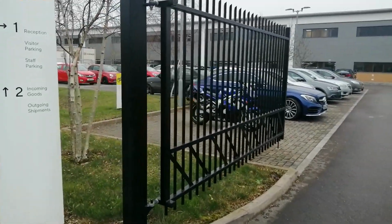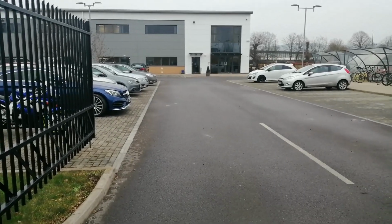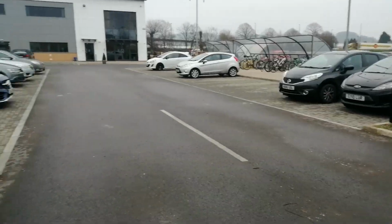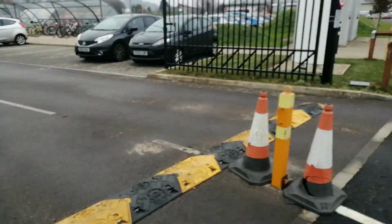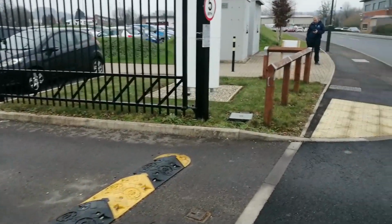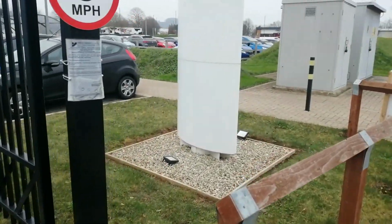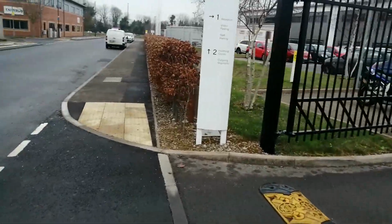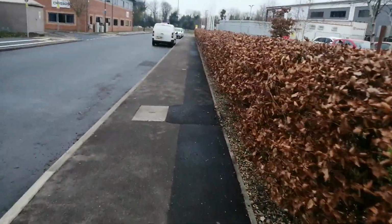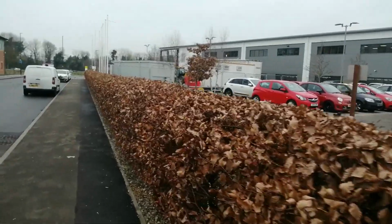So, reception, visitor parking, staff parking, incoming goods, outgoing goods. Clean and tidy. It's another one of those very strange situations where they've got good gates, but if you wanted to walk in, you could anyway. So it's a bit strange. So have a little bit of a look further down.